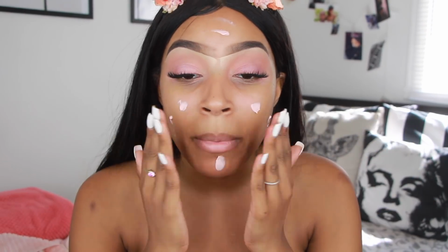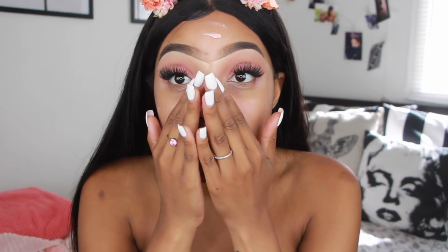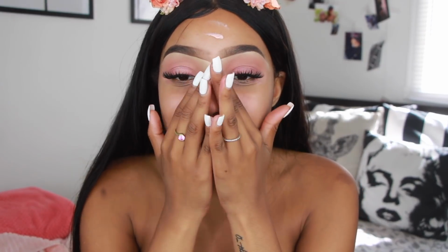I applied this much on my face. Oh, it is cooling, and I can feel my face literally mattifying. What the fuck? My face is so matte. Oh my god, I have dry skin. It's like a comfortable matte because I have dry skin.